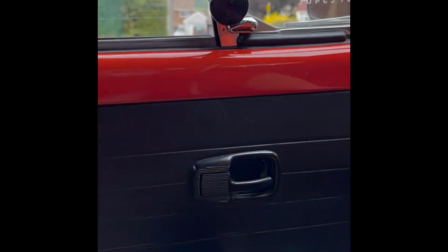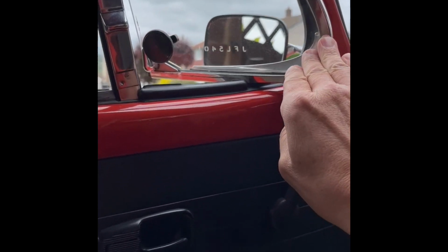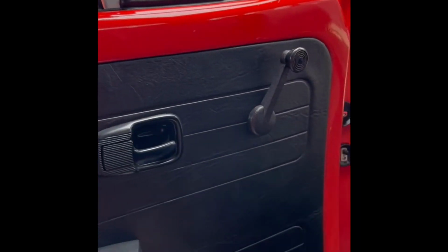This winder is smooth as anything. Works like a dream. Like I said, the driver's side is a bit clunky. It does work, but it's a bit clunky. Quarter vents. Lovely.